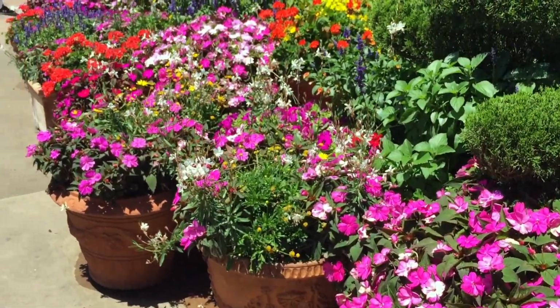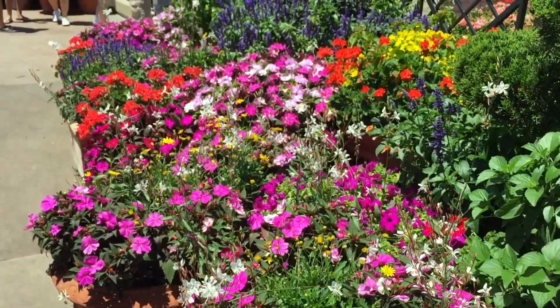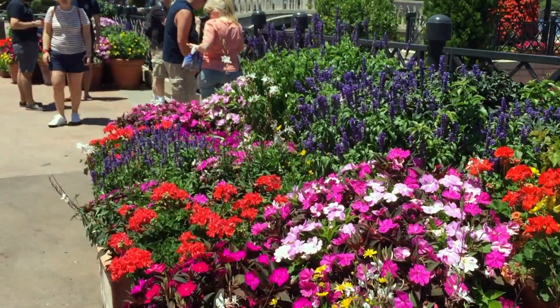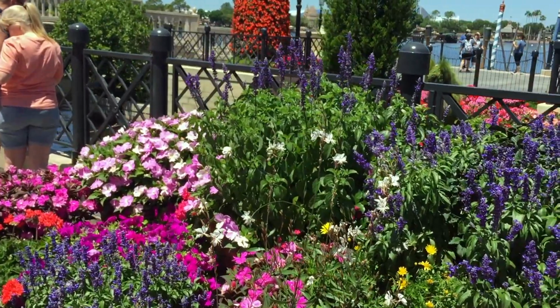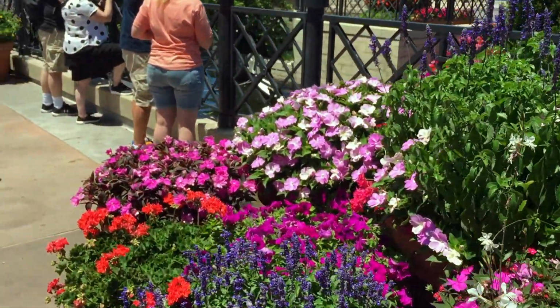The Odyssey pavilion, in my opinion, has the best display for Flower and Garden. They're not wildflowers, but I just love how they're arranged here, all the colors.